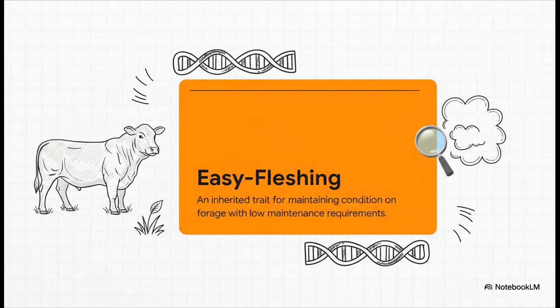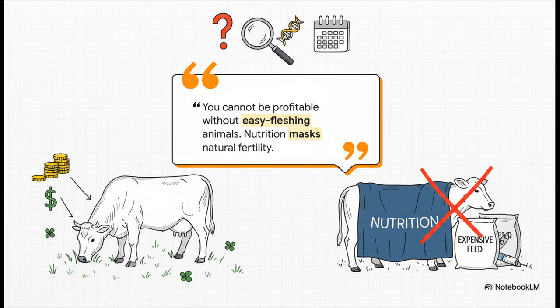Okay, so to get that kind of efficiency, there's a really key genetic trait we need to talk about. It's called easy fleshing. And nope, this has nothing to do with getting an animal fat. It's an innate, inherited ability to stay in good shape on nothing but natural pasture. Here's the bottom line. Easy fleshing animals are basically nature's perfect converters of grass into beef. And as Bowdler warns, if you're constantly propping up your cattle with expensive extra feed, you're not just throwing money away, you're actually masking their true genetics. You can't tell which animals are naturally fertile and which ones aren't.